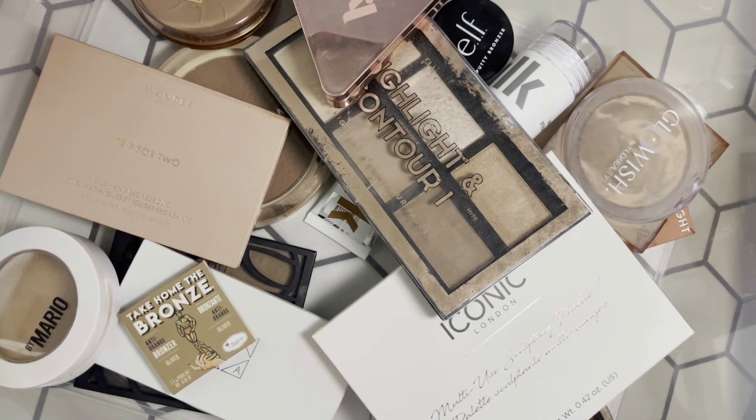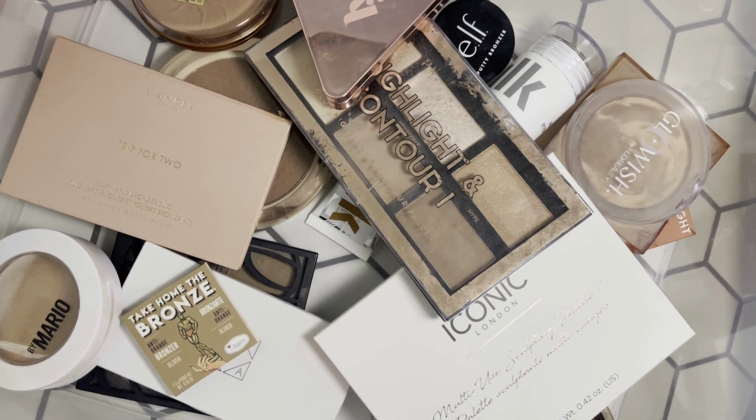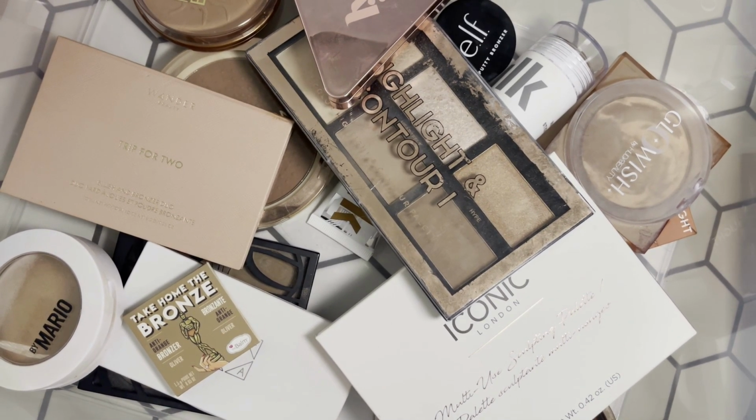So yeah, they will not be going to waste at all unless they're super duper old, like that Milk Makeup one. I don't know if that one's supposed to be like that or whatnot.